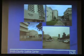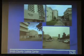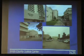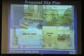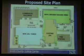And then lower right is looking at that parking lot that currently exists on the north side of your existing jail facility. And then the final one on the lower left is looking up Spring Street, and I'm looking back at your existing jail, looking down Elm Street. So then this is what we have developed for the conceptual solutions.